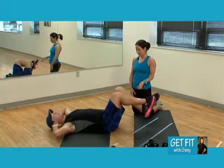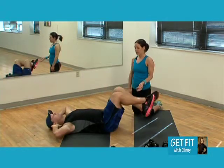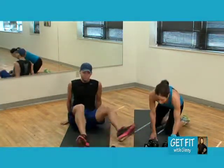4, 3, 2, and 1. Okay, we got Russian twist, and that'll complete round 2.